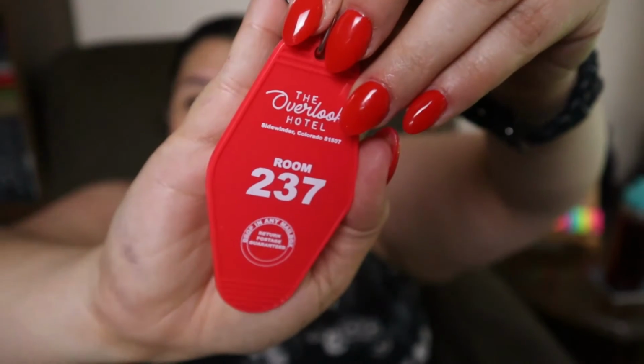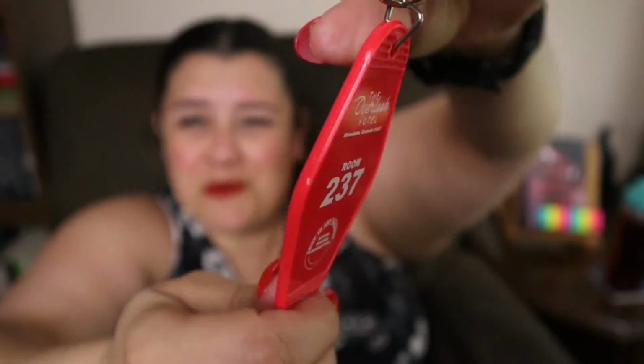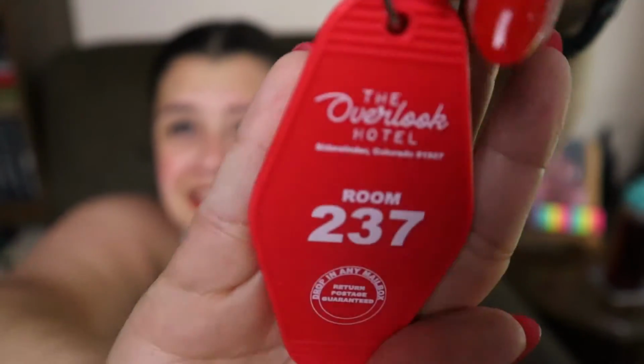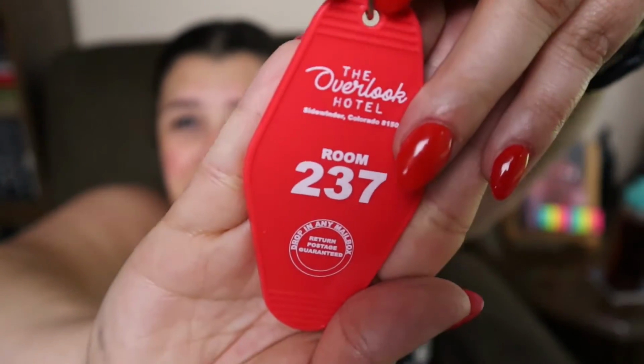Oh, this is adorable. They literally made the Overlook Hotel keychain. Just for memorabilia alone, it's completely worth it. I don't know if you guys can see it, but they really did go the extra mile. They wrote the name of the hotel, the room, and everything. And it's just hard plastic, a simple keychain, but I love the details. I think this really made the whole book experience.